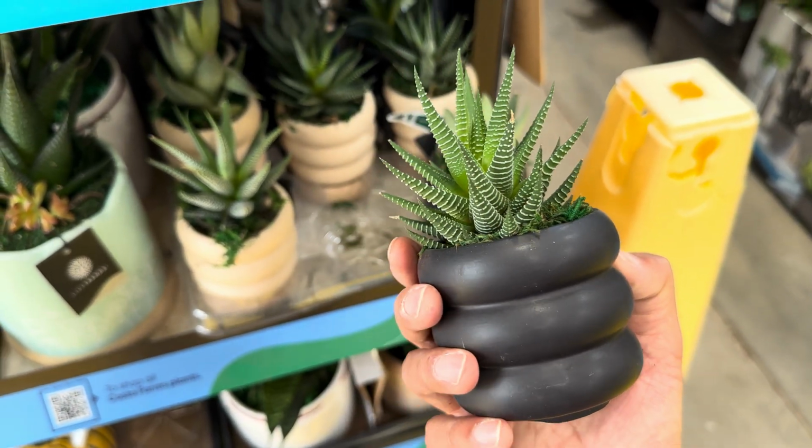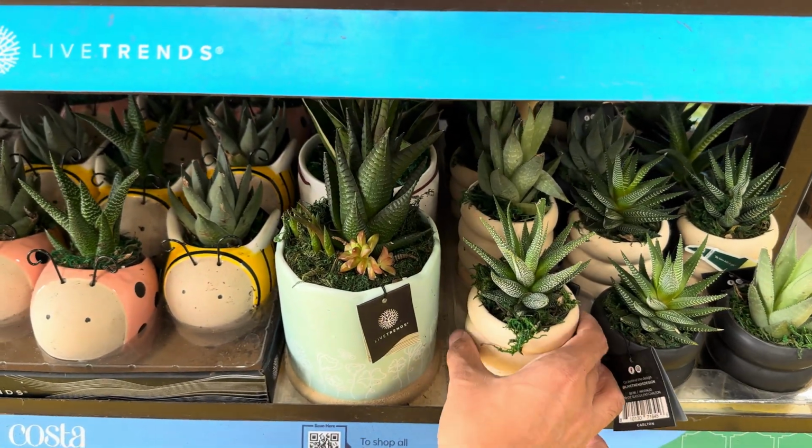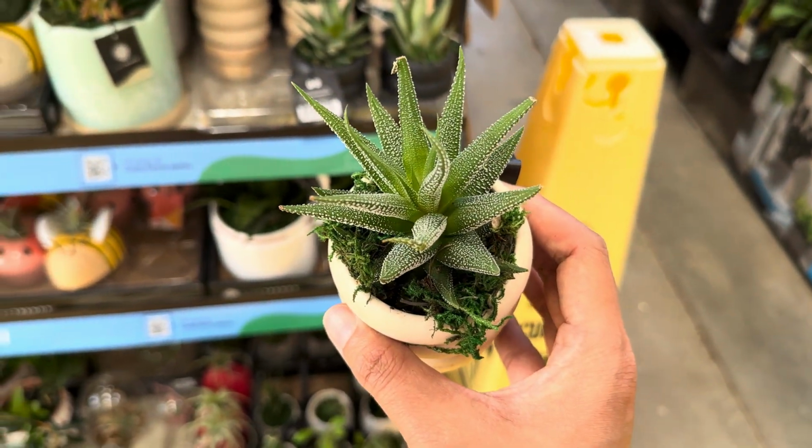And what's interesting about Haworthias is that they are considered succulents, but they are low light tolerant. And when you think about a succulent, you think that a succulent is actually synonymous to bright indirect light.